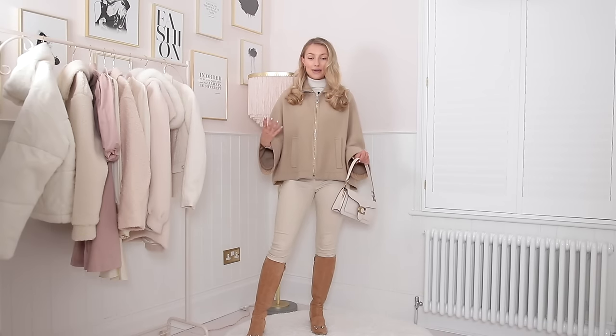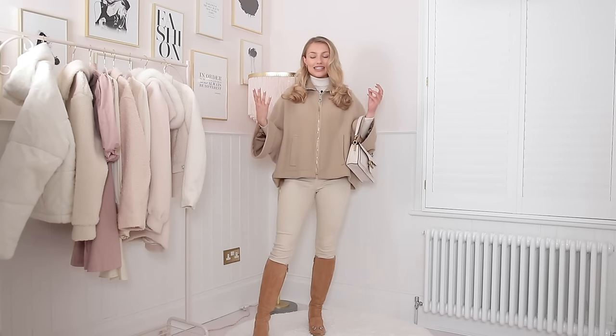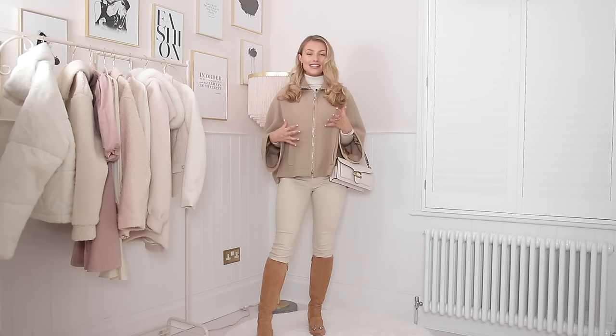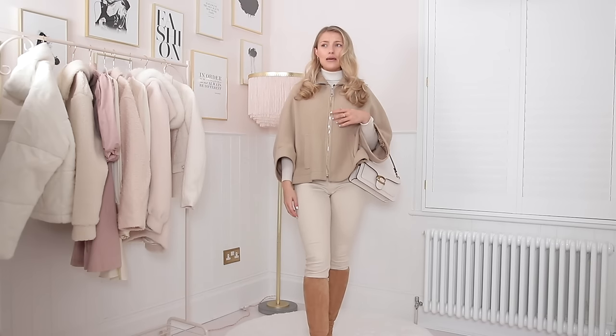This has actually been my number one go-to outfit during autumn. It's just been amazing because it's so comfortable and warm, but I just feel so stylish and put together in it. So first of all, I'm wearing my everyday white turtleneck that I got from Zara like 3 or 4 years ago, maybe even 5 years ago, and it's my favorite turtleneck.